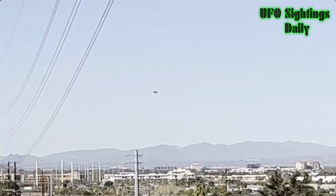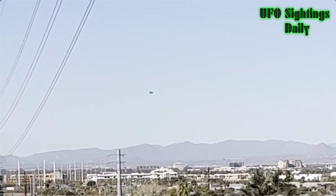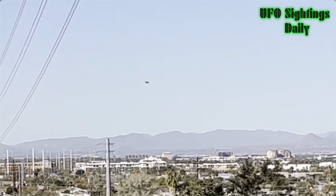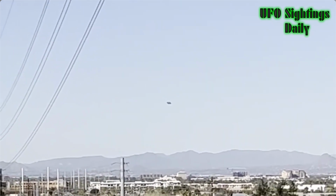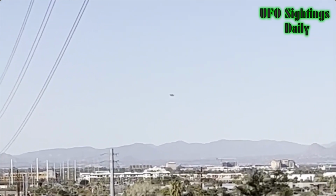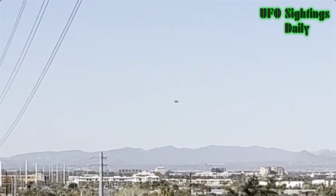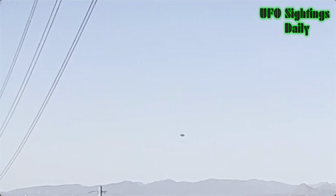This diamond-shaped craft was seen over Arizona, and the person said, I was out mountain biking when I saw this object. I could see planes all around and hear them, but I could not ID this strange diamond object. Guys, look at that footage. That looks like a lot of the diamond black UFOs that pilots have been reporting in South America, in Brazil, in Europe. This looks very similar to that.